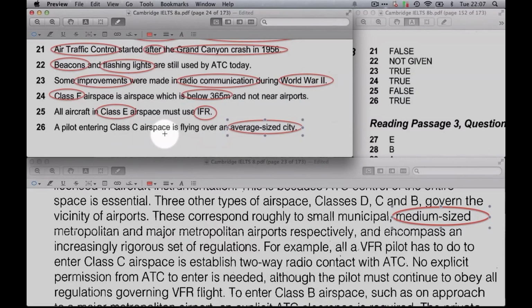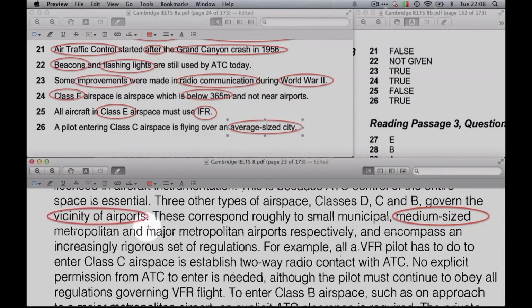Well, I'd rather that says airport, because this goes roughly to small municipal, medium-sized metropolitan and major metropolitan airports, respectively. That's a bit tricky. I think they should be a bit more specific about that. And it's not just any city; it's about the relationship between where the plane is and another airport. So this would have to be average-sized airport, I think. But anyway, that's true.